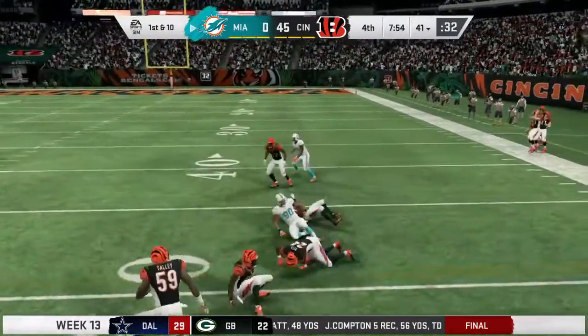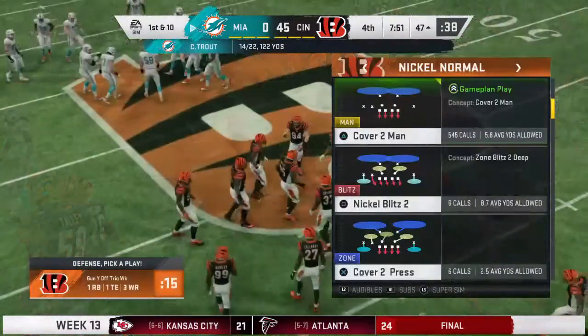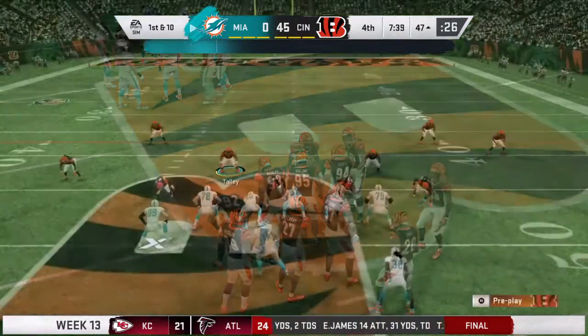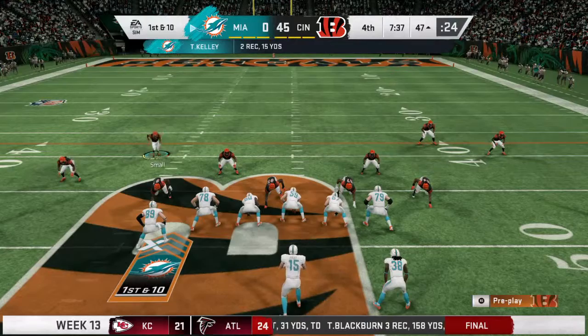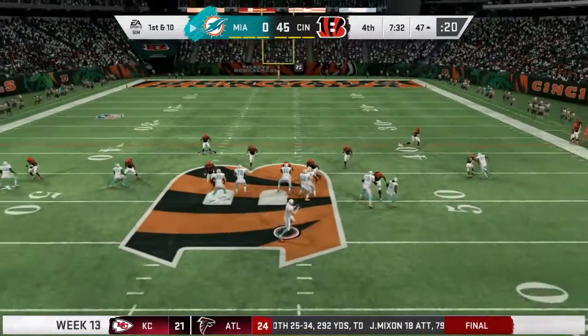On 1st and 10, Trout. Complete to Kellen. And he'll be taken down, but not before he gets into enemy territory. Give him 12 yards there, and the Dolphins have a first down. This quarterback now perfect since the second half started. 7 of 7.